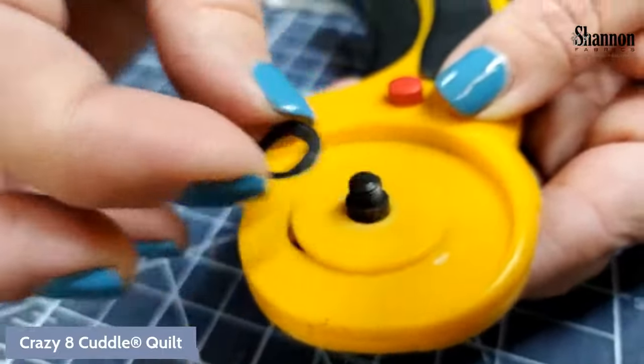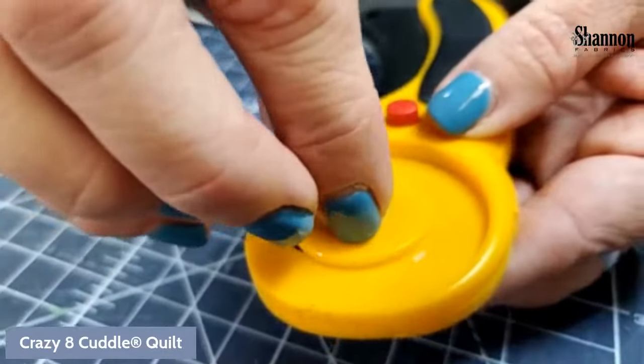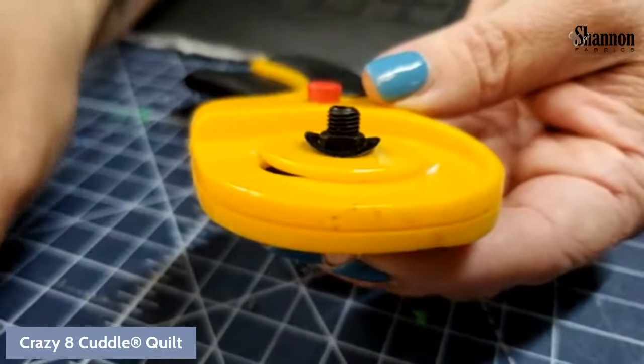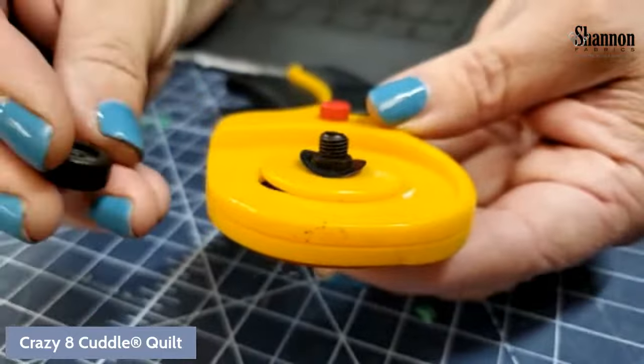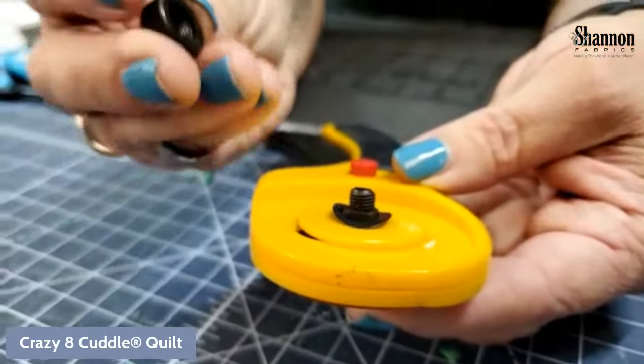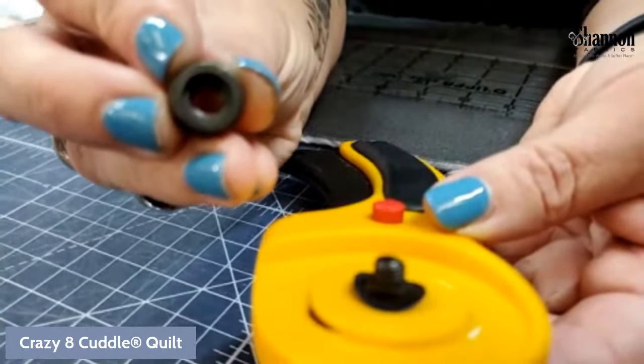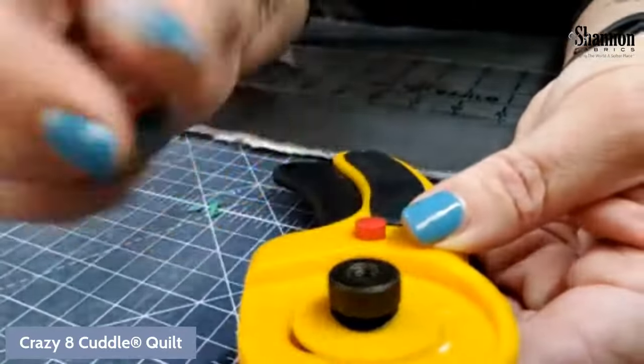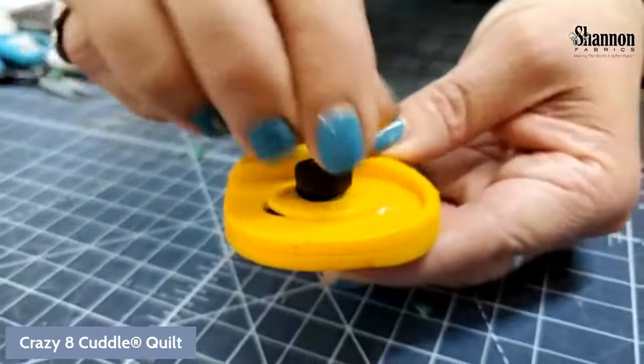So now we're putting the little, I call it a cowboy hat. We're putting that back on. We want it to fit like a cowboy hat. Okay, can you see that little U? We can see it. All right, and then I want to put this on so that this has a little divot there. And I'm going to put that divot right onto the cowboy hat. So it's flat on the top, divot on the bottom.